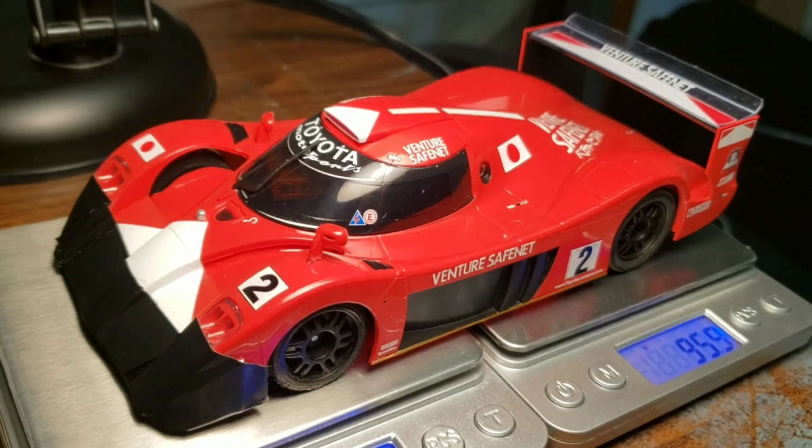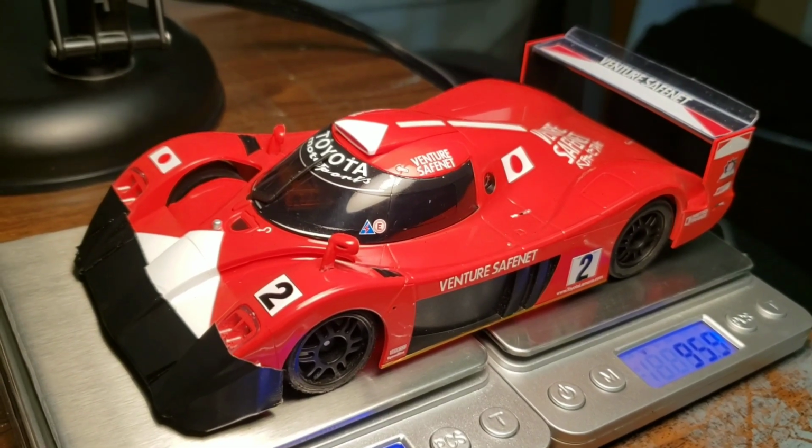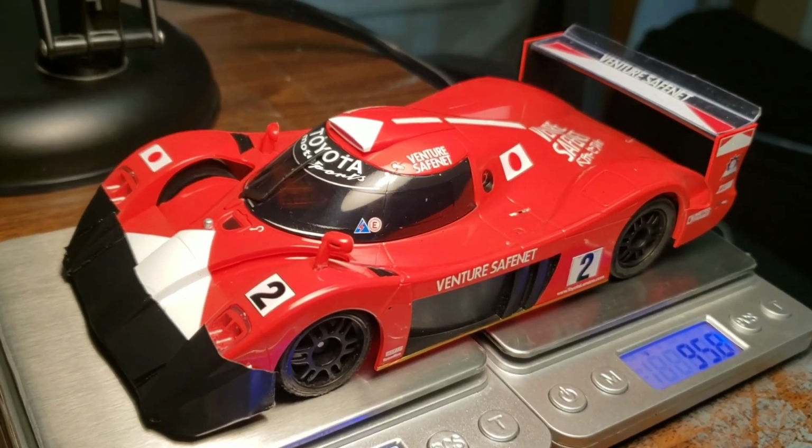Anyway, the Toyota GT1, now a good race car. I can't wait to try it at the track. See you there on Sunday.